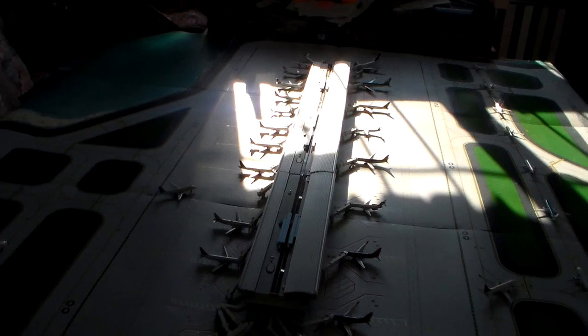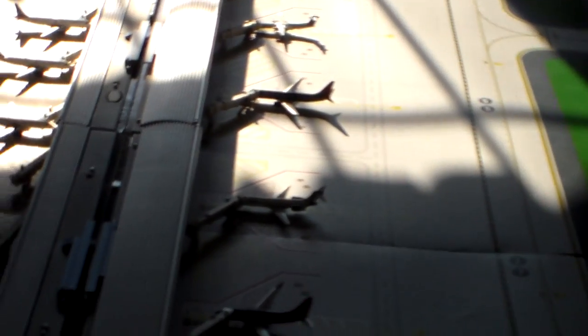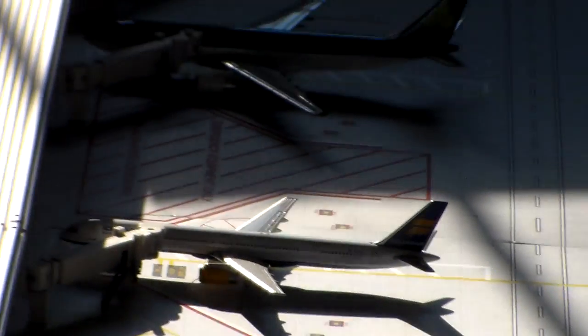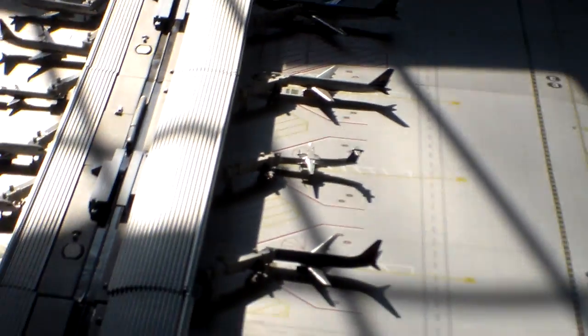So now I'm just going to talk. Models that are incoming. I have two models that are going to be coming in shortly. They'll probably be here next week. I'm not going to say what they are yet because it's kind of surprising. So look forward to that.